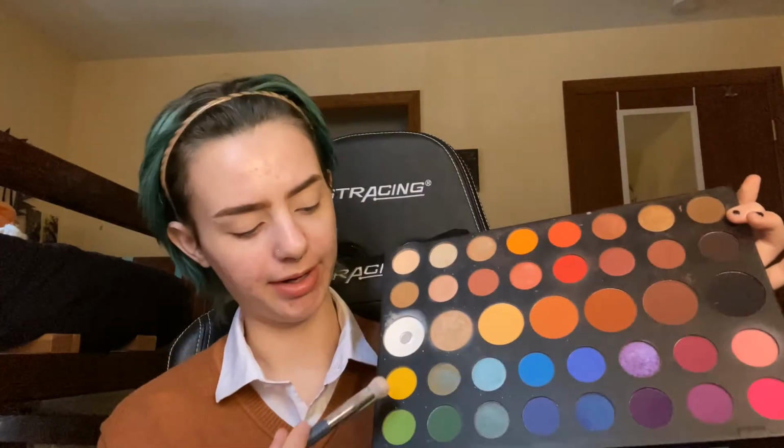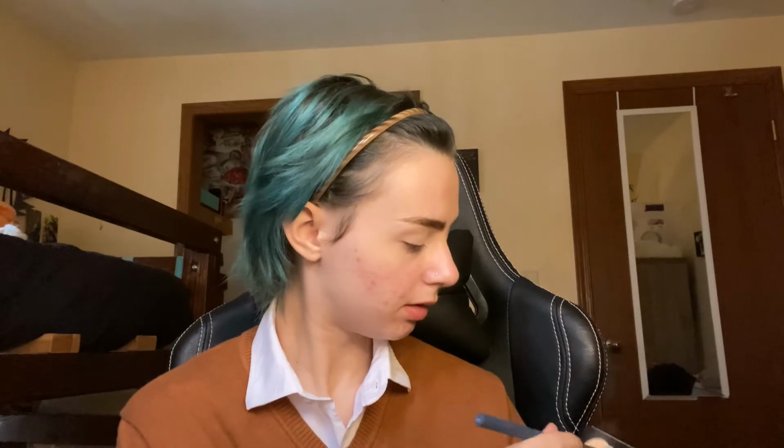I'm gonna go into my crusty James Charles palette and just use the white shade and this nude shade to set my eyes, basically. Did I say teal? Just nude shade. Green fart. Just so the eyeshadow I do put on my eyes doesn't go everywhere and stays and doesn't transfer.